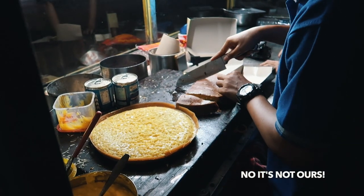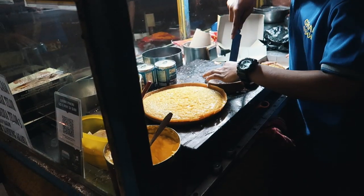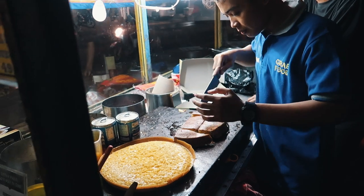Chocolate. That's ours. Don't say that. Really? I think so. I think it's for them. No, that's chocolate. They might have bought some chocolate.